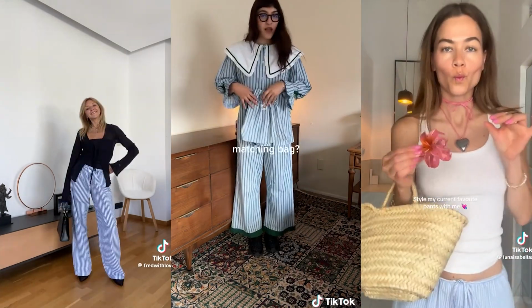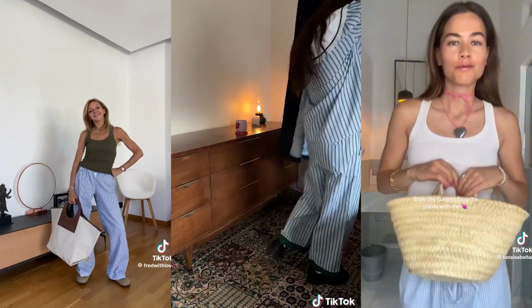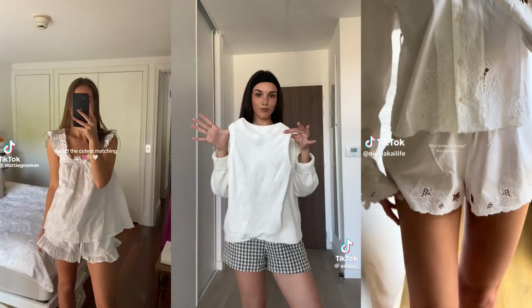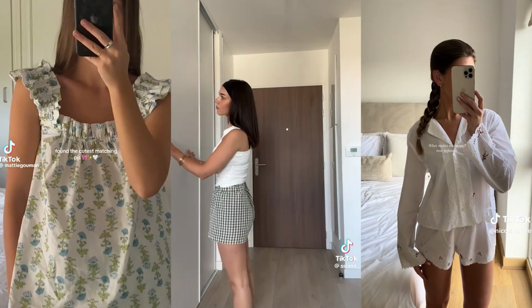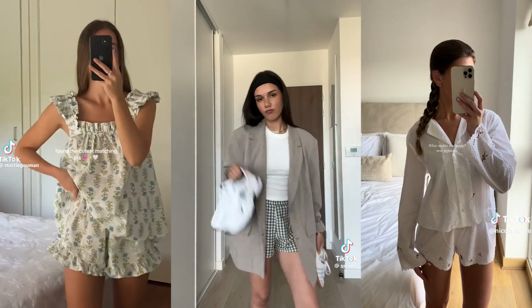You can rock a full set or mix and match the top and bottoms with other pieces, pair them with simple sandals or sneakers, toss on a bag, slide on some sunglasses, and add a touch of jewelry, and suddenly your look feels effortless and polished. You can pick prints that don't scream sleepwear and no one will ever guess. But you don't have to hide the pajama vibe either. Embracing that laid-back, cool energy is the whole point.